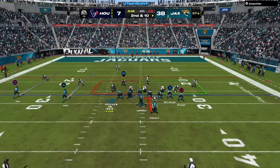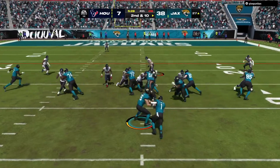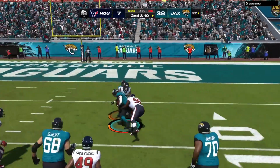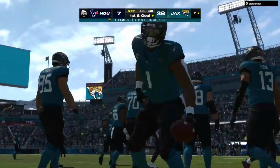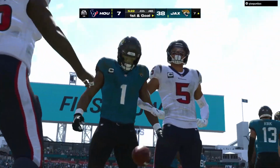2nd and 10. Running out of the gun with ETN. And finally, down he goes as they work it inside the 10 to the 7. That burst good for 20 and a 1st down.